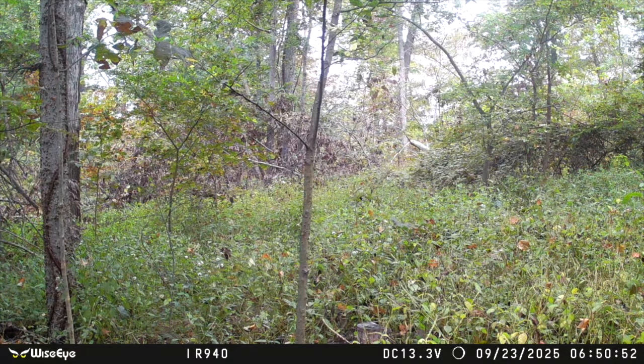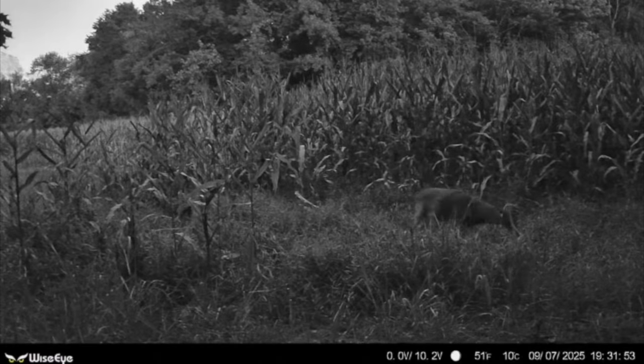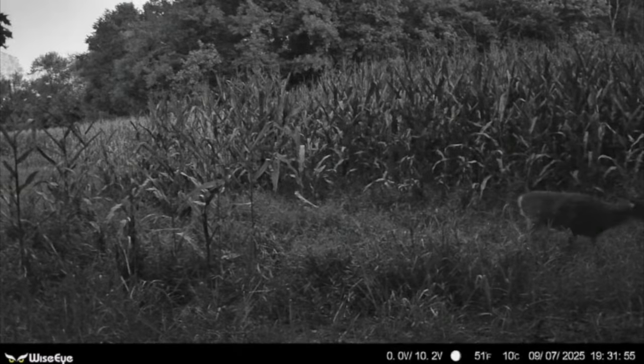But for the most part, deer would rather walk right on the edge of that extremely thick stuff, but still be in more of an open land setting to where if they see or sense danger, they are one bound away and they are in the woods.